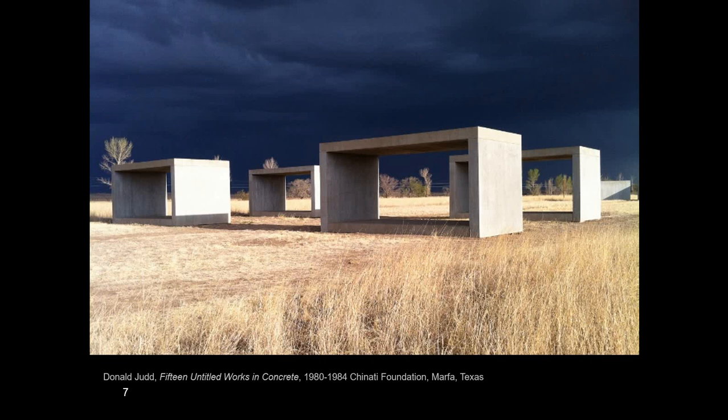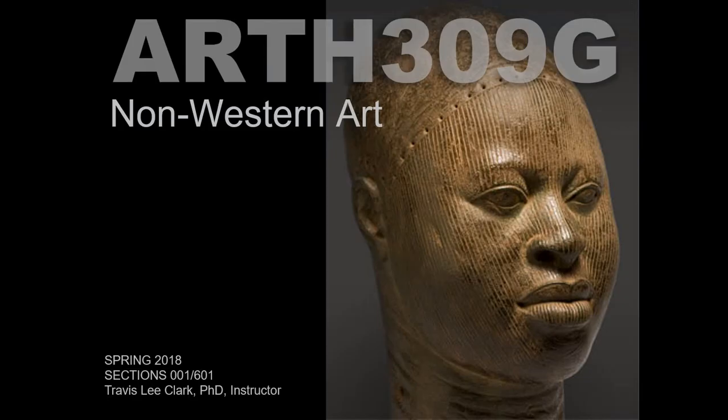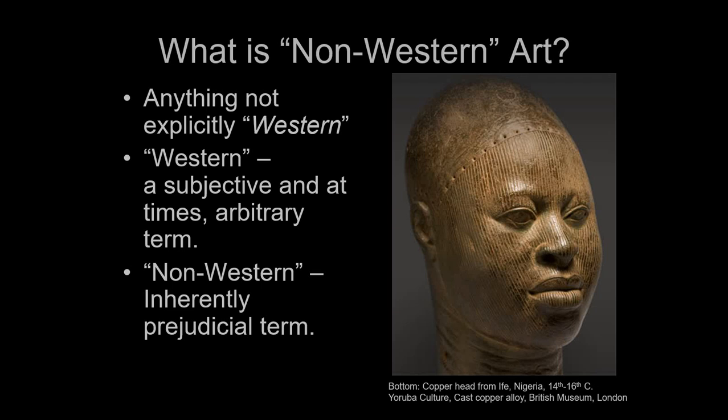So I actually taught a lot of contemporary art, and that's where my focus has been since then. I've taught mostly non-Western topics and contemporary art since then. So if you take my non-Western class, and you really should, it's a fun class, the first thing that we do is we start talking about what an absurd thing it is to have a non-Western class, to define something by what it is not instead of what it is. And it's kind of a little bit insulting.